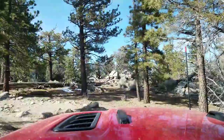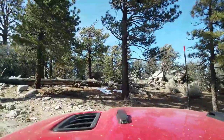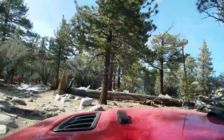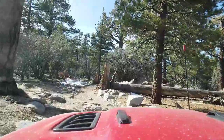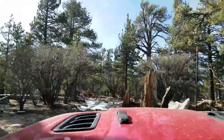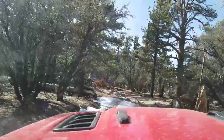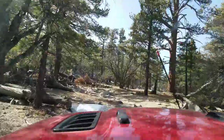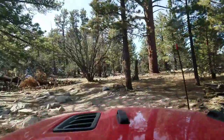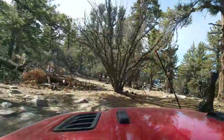It's pretty up here. Little patches of snow here and there. Nice and rock gardenish. Alright, anything exciting? I'll turn on the phone. I think there's one more little rock garden here in a little ways. So I'll pick you up when we get to it.